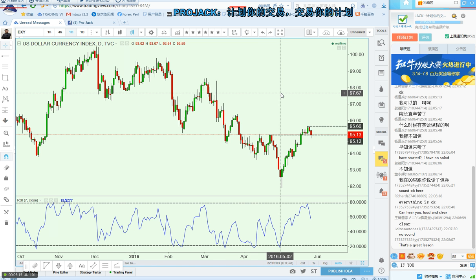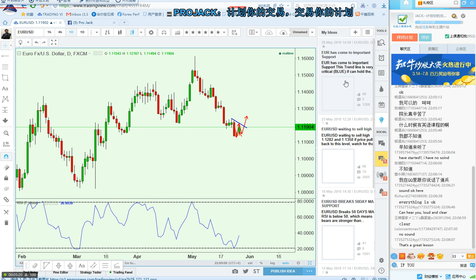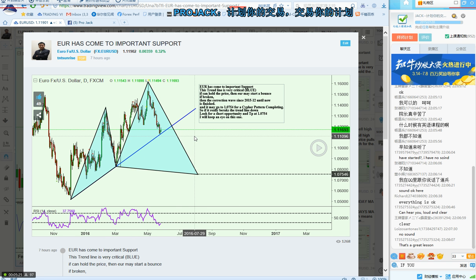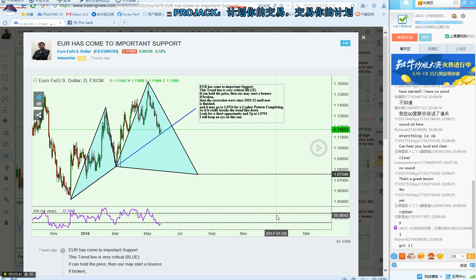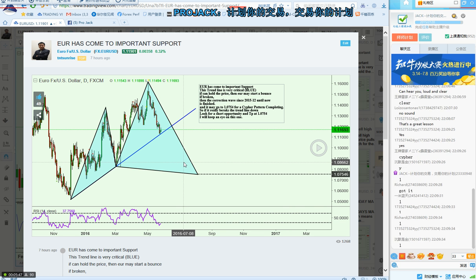Let's see what happened to the euro. Today I posted a chart. I think somebody already saw that. Did you see that? Give me some feedback. If you have already seen this euro dollar chart, please just type 1, so that I can see your response. Do feel free to ask any questions regarding trading or the market, so that I can answer you. I can look at the chart and your symbols to help you get some clue.